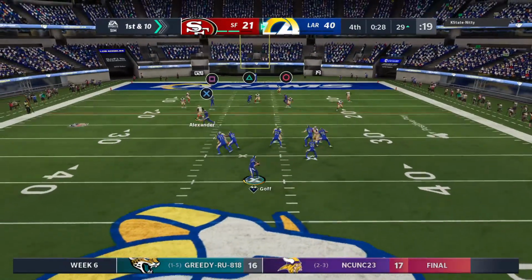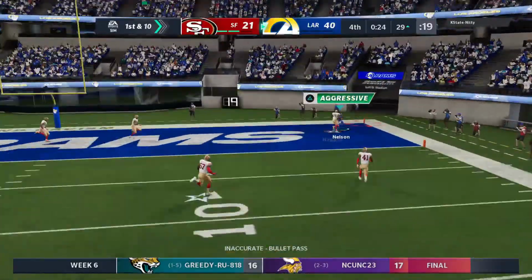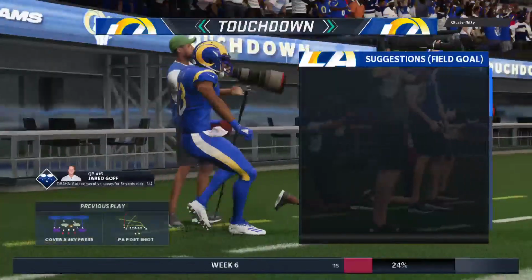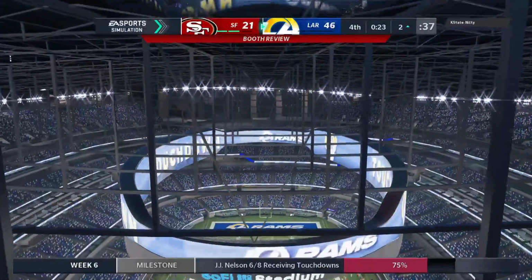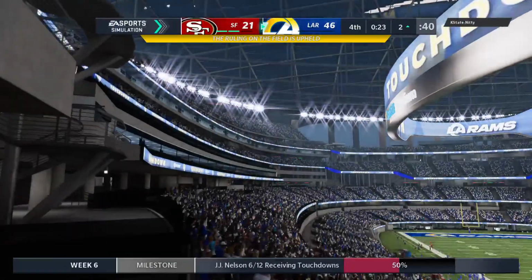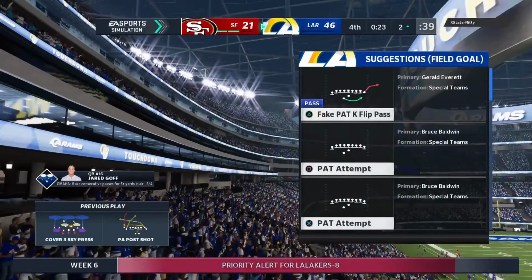On 1st and 10, Goff. He's going to let it go deep for the end zone. And this is caught. He's got a touchdown. J.J. Nelson, his 6th touchdown of the season. And the Rams tack on to their advantage. And for them, this train, it just keeps rolling, doesn't it? Well on their way to yet another victory.